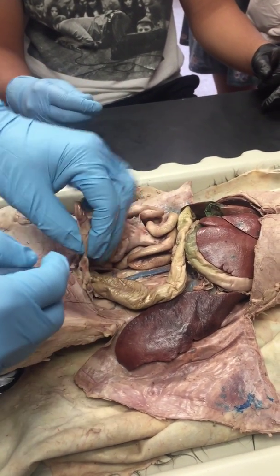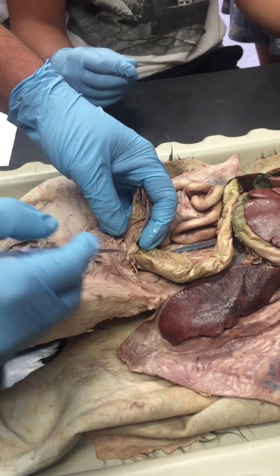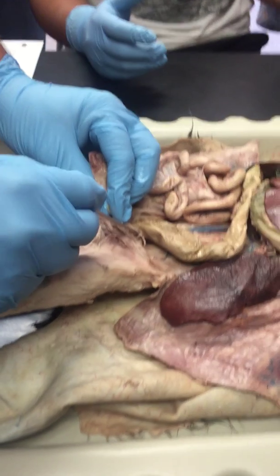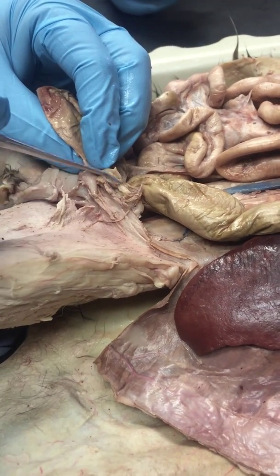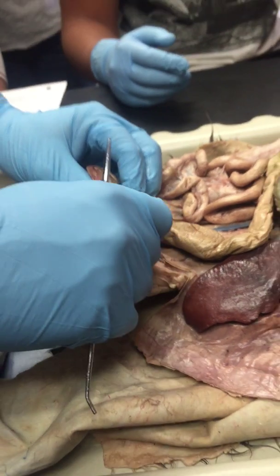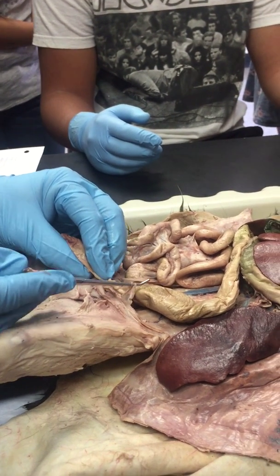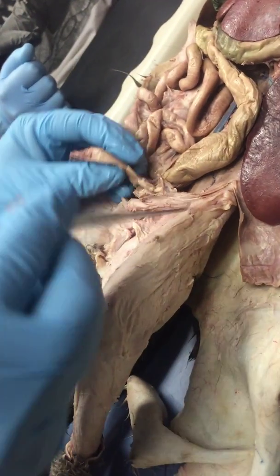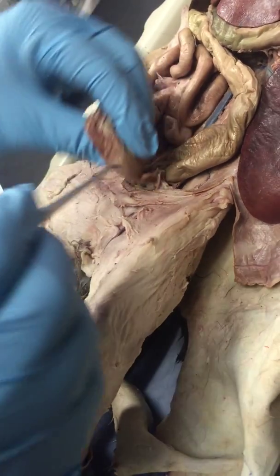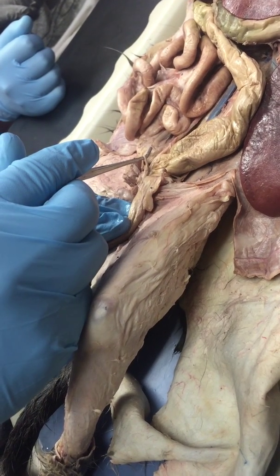Okay, so now internally, the vas deferens comes in through here, and internally it comes up through here. Here's the vas deferens or semen tube. This is a little distracting right here. Here is the vas deferens or semen tube on the left side. Right here. So we're going to clean this up a little bit. You guys are going to remove all this fat. And then our vas deferens on this side, or semen tube on this side, is right here.